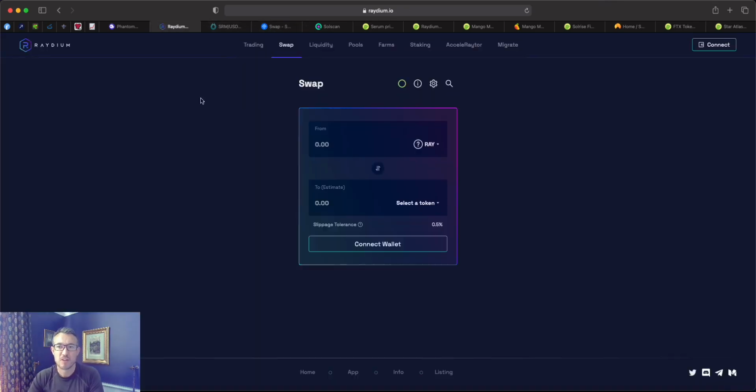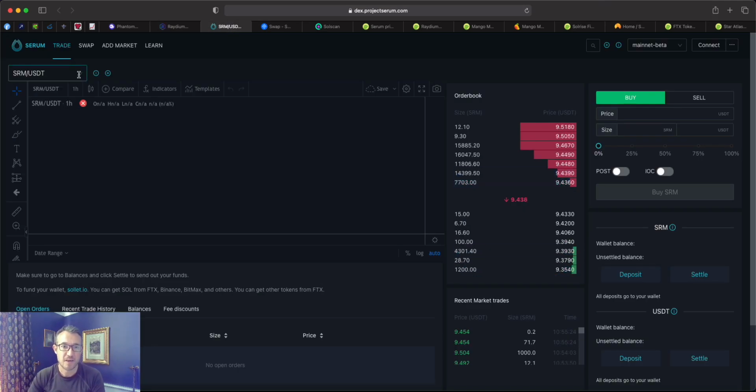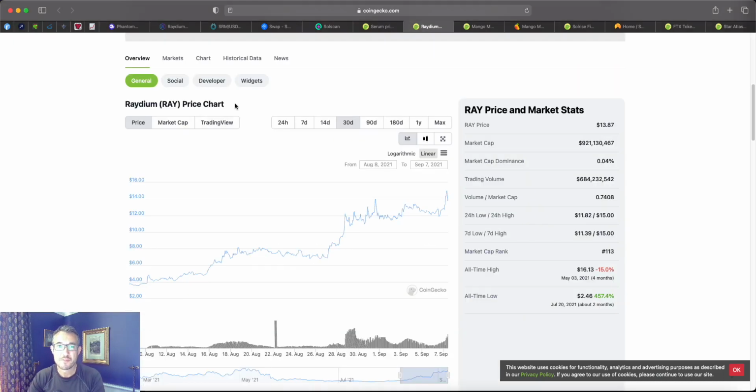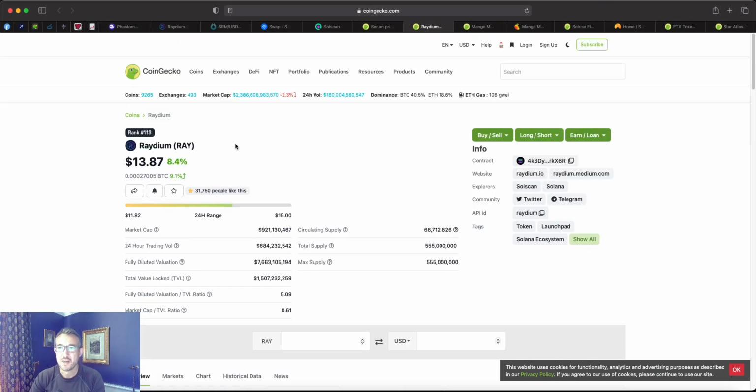Raydium also offers a lot more. It's much more like Sushiswap. You've got farming, you've got staking, you've got different liquidity pools, and Serum offers a much nicer trading environment where you can get charts and buy orders and such as well. Really cool projects. I recommend both of these tokens, SRM and RAY. Both cracking tokens which are doing very well on the coattails of the Solana success story that we're watching play out.